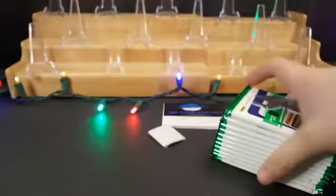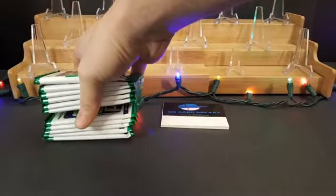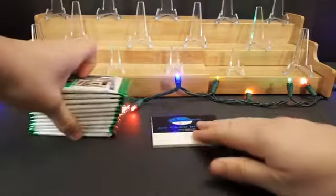There's our empty box. We've got 1, 2, 3, 4, 5, 6, 7, 8, 9, 10, 11. All right, pack number one of the night coming your way. Good luck.